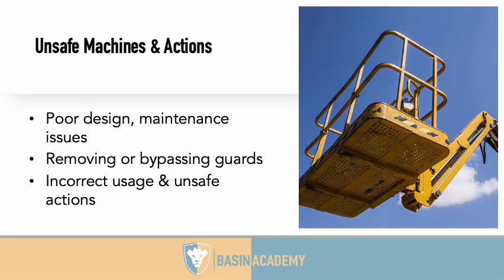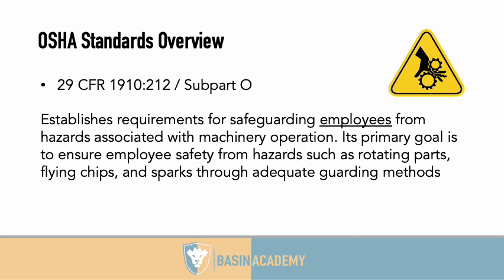So unsafe machines, if they're not working properly, intermittent, loose gears, seals that have gone bad, bearings that are going bad, things like that are pretty common reasons for accidents as well. Removing guards, super common. That's why this is called machine guarding. And then incorrect usage and or unsafe actions are all kind of a big part of where machine injuries and accidents happen. So the OSHA standards really establish worker safety guidelines.